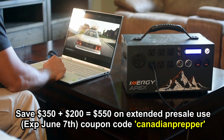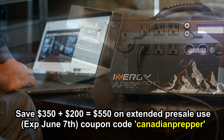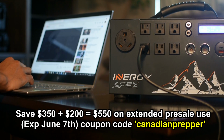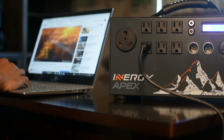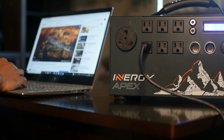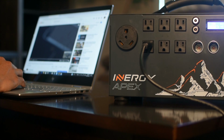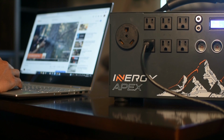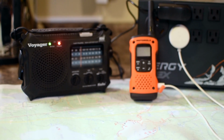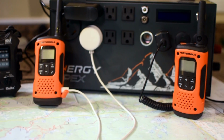Like I said, there are some small issues I have with the product, but these are mostly superficial when compared to the product's overall functionality. So let's first talk about what the Apex is and what sets it apart from most of the competition on the market today. The simple definition is that it's a portable plug-and-play solar-powered battery that can power larger electronics and small appliances. We'll get into all the technical details in a minute.